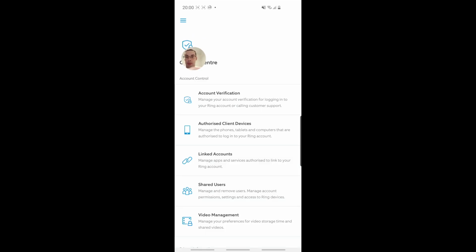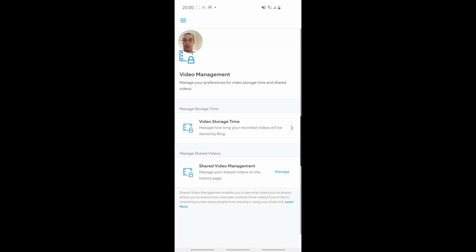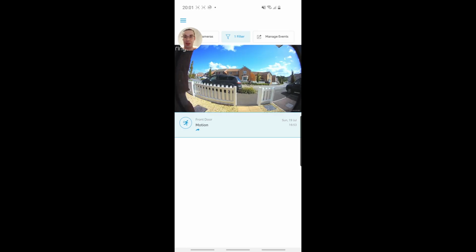Next up, let's click back. So the next thing is video management. This is also quite a useful feature. So there's two sort of elements to this screen. The first one is shared video management. Oh, there we are. Finally, it did actually work. It just took quite a long time.